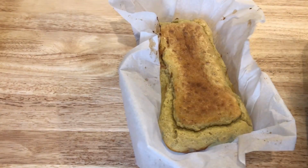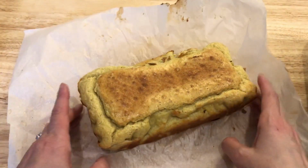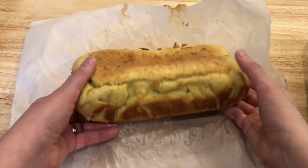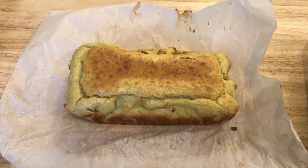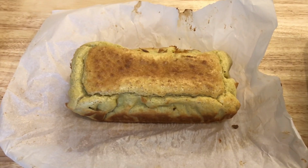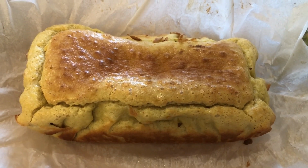And this is what it'll look like when it's all done, just a little bit brown on top. And I will let this cool completely before I use it. The way I like to eat this is I like to cut it into slices, saute it up in some butter in a skillet, and then top it with a keto-friendly syrup. So stay tuned next week for my what I eat videos, and you'll see how I make this into French toast.